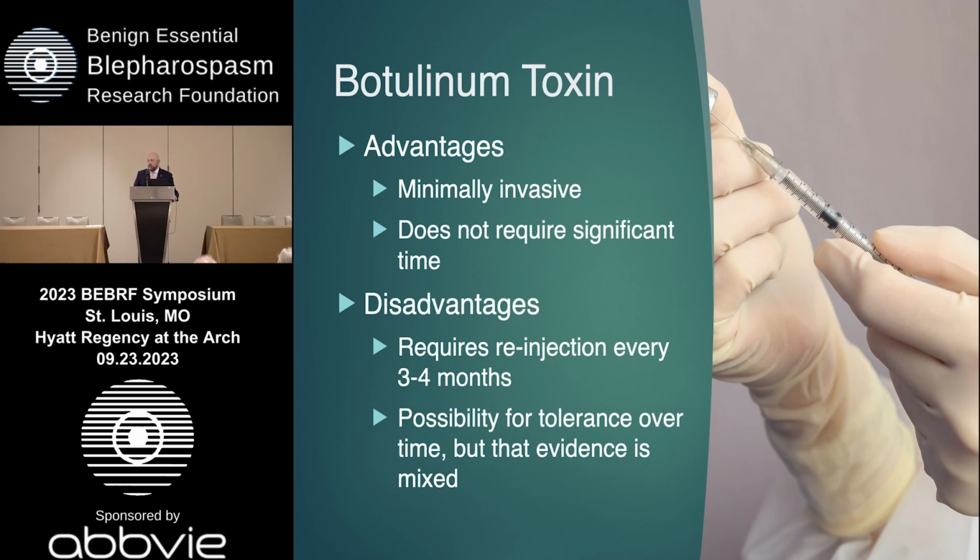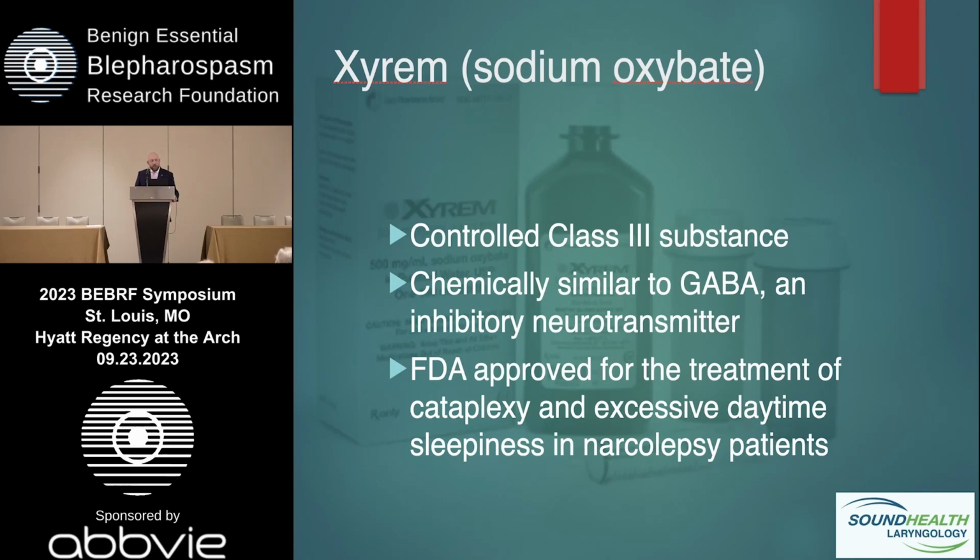So there is another drug on the market, Xyrem, known as sodium oxybate, which has shown some very fascinating promise. This is a very highly controlled substance. It is chemically similar to the neurotransmitter GABA, and it is FDA approved for treatment of cataplexy and narcolepsy, excessive daytime sleepiness. The reason that this is a highly regulated drug is that it is the sodium salt of gamma hydroxybutyrate, or GHB, or the date rape drug.